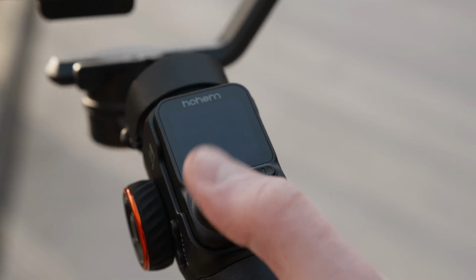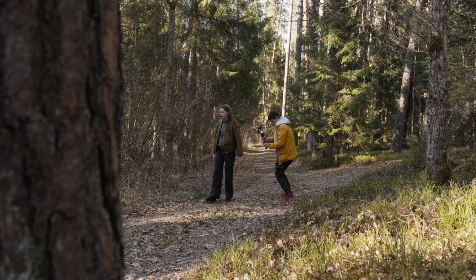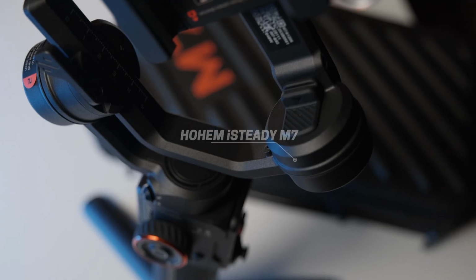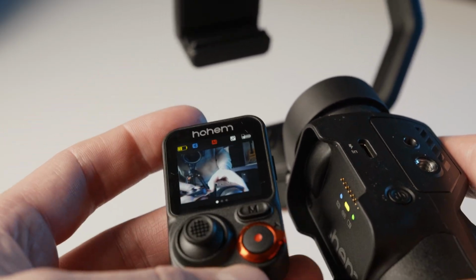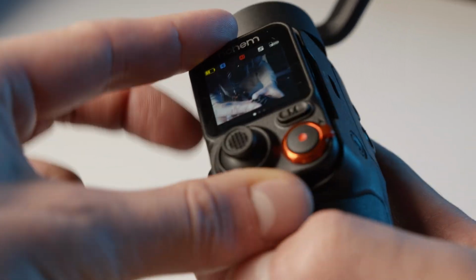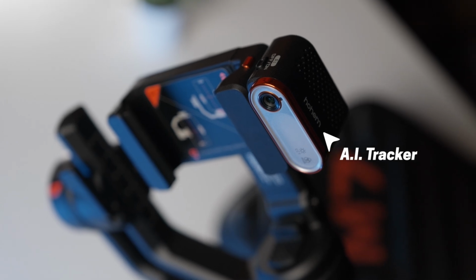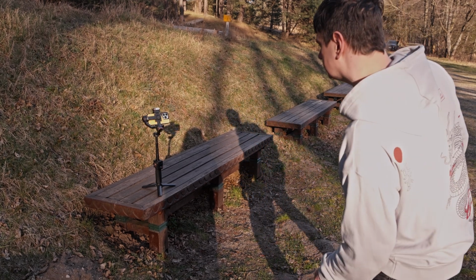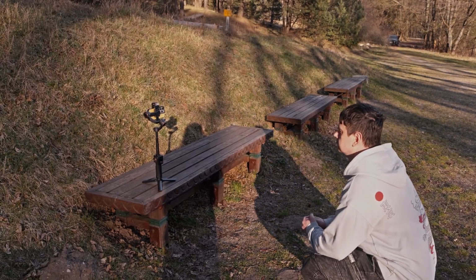This makes a huge difference, especially for travel videos where you're walking through cities, hiking, or capturing action on the go. I use the Hohem iSteady M7. I've actually made a full video about it, so if you want all the details, check that out. What really makes it stand out is the attachable AI tracker. It has its own built-in camera and doesn't need Bluetooth or any app. It can track people, animals, or even objects, right from the native camera app.